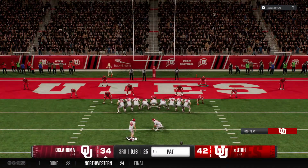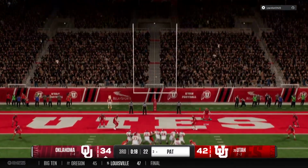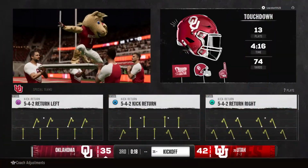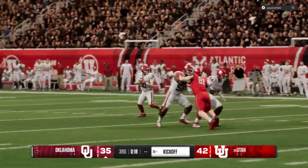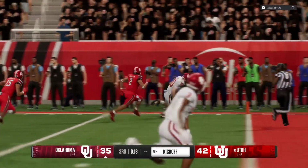On to attempt the try. And it's up and good as they draw just a touch closer. Precise, relentless execution on that 13-play scoring drive. And the finisher, an 18-yard touchdown throw.